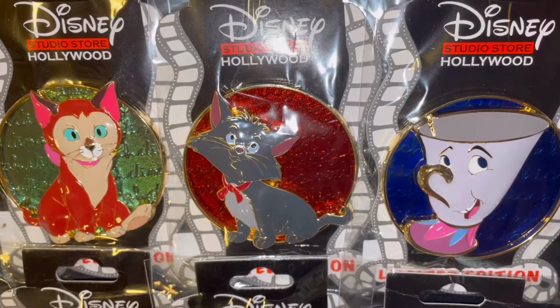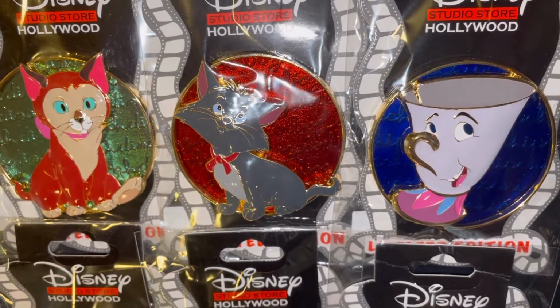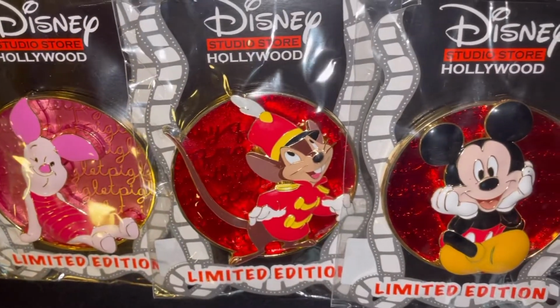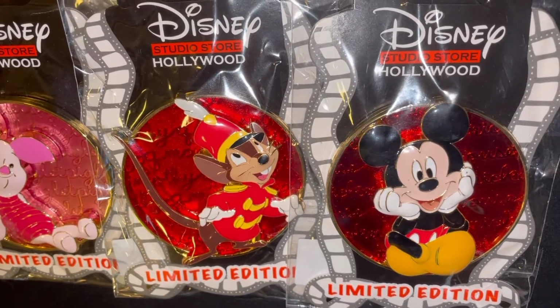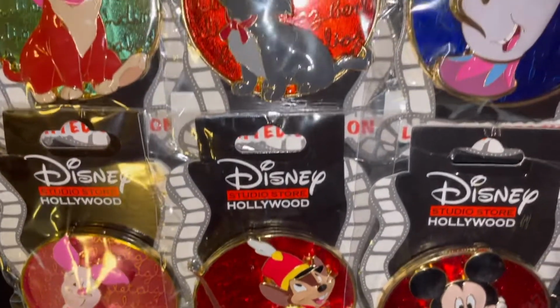And then over here we have the third set, which went up by 1 extra pin. We have Dinah, then we have Berlioz, we have Chip, we have Piglet, Timothy, and then this one surprise was Mickey Mouse, which was another limited edition of 150 pieces. But every set just made the series get 10 times better. So in the first 3 releases of the series, they released 5 and then 5 and then 6. But in this 4th wave, they released 11 pins, I believe. So if I did not get a lucky number, I don't know how I would have stayed a completist.